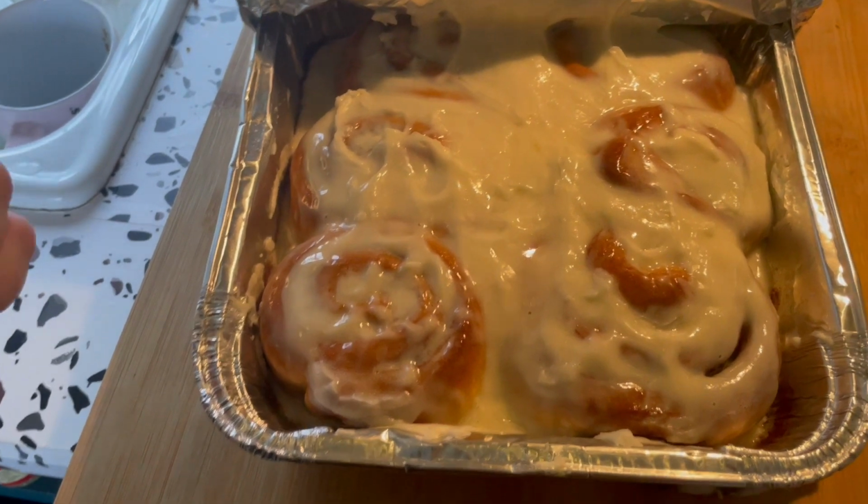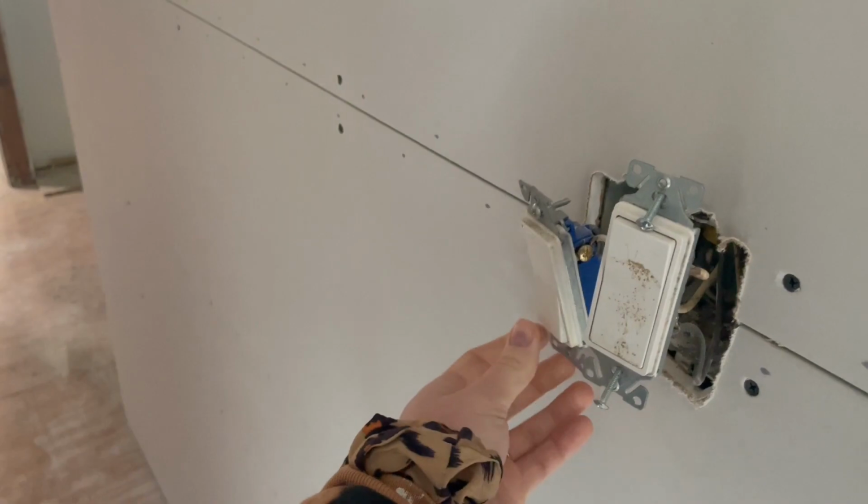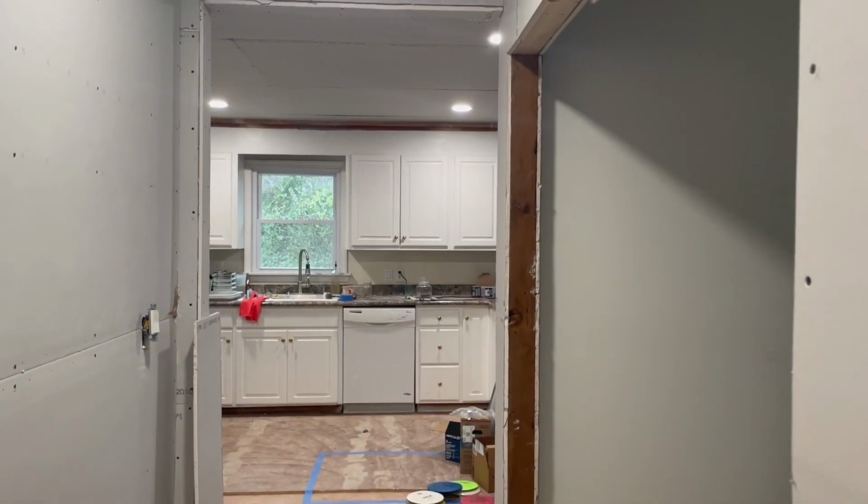So much icing, and that's my favorite part. It's kind of cool out today.